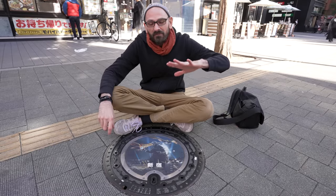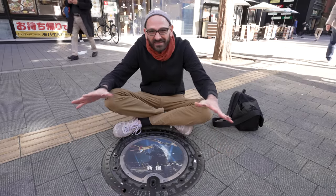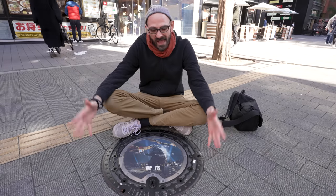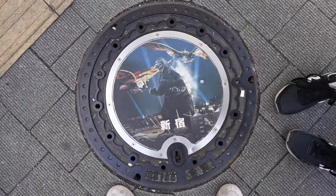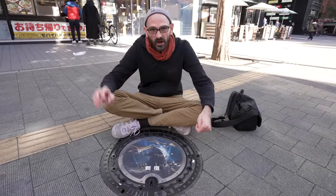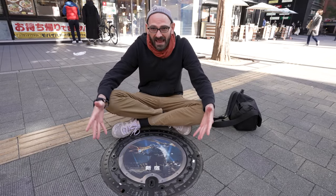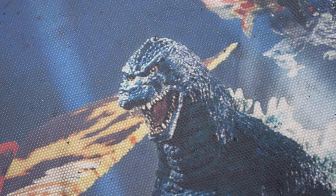And at nighttime, this place is packed full of people and it's a really exciting nightlife type of area, but a little bit sketchy at the same time. But Godzilla is the image that you think of now when you think of Kabukicho. And they've immortalized him onto the manhole cover here. This manhole cover is really cool because it's not just metal with some paint on it. They somehow printed onto this manhole cover a high definition image from a Godzilla, I'm assuming, film.